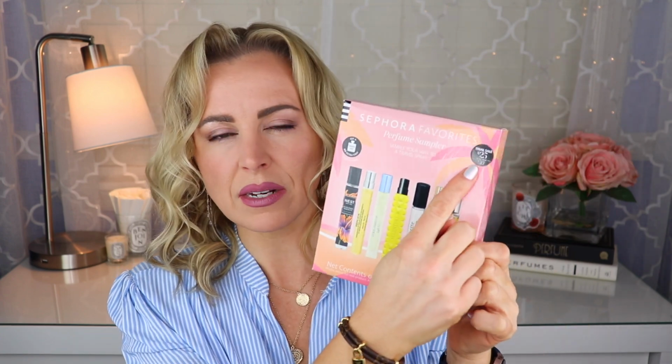So this one is a $25 set and it redeems for a travel spray of whichever fragrance you like the most. And in it we have Dolce & Gabbana Light Blue, Ellis Brooklyn Salt, Floral Street Arizona Bloom, Juliette Has a Gun Pear Inc, Maison Margiela Replica Beach Walk, Nest Sunkissed Hibiscus, and Valentino Born in Roma Donna Yellow Dream.